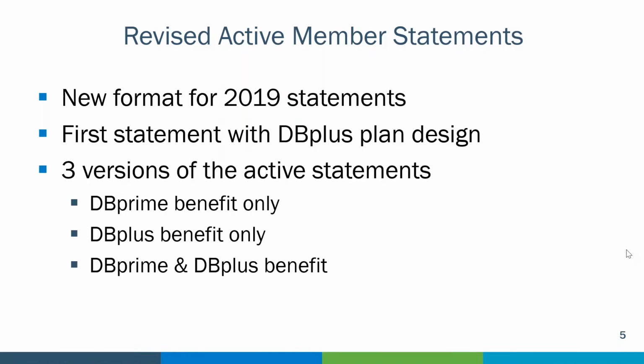As previously mentioned, the active member statements have been modified with a new and simplified design that makes the statement easier to read. Revisions were also made to the statement to incorporate the DB Plus plan design, as 2019 will be the first year members accrued benefits under DB Plus. The statement now covers 3 different scenarios: one for members with the DB Prime benefit only, and one for members with the DB Plus benefit only, and one for members who have accrued benefits under both plan designs.